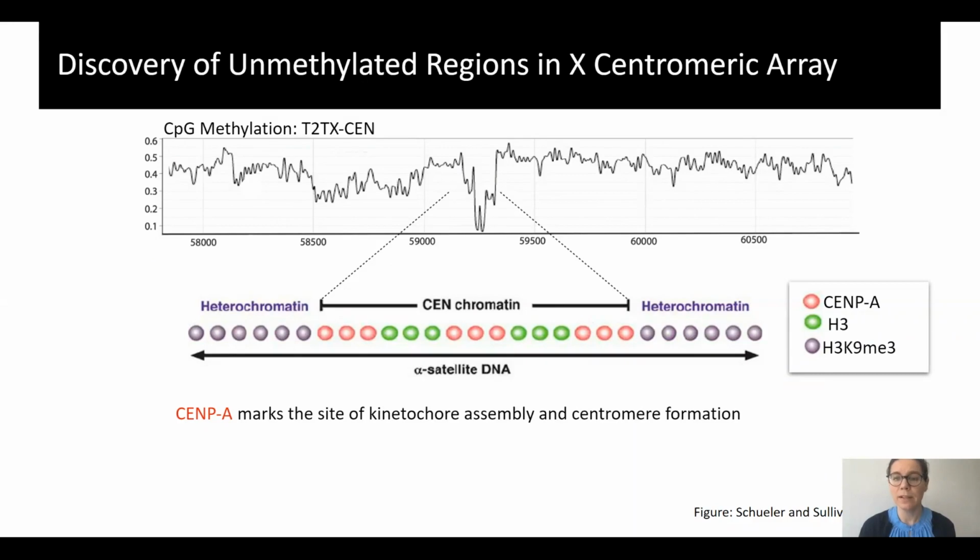And so in this questioning, we had asked, is this actually the site where the kinetochore is being established, or where the functional centromere takes place, where you have the machinery come in and actually touch some of the genomic sites that enable proper chromosome segregation. And some key proteins here to facilitate that are centromere protein A, as I'm showing in red.